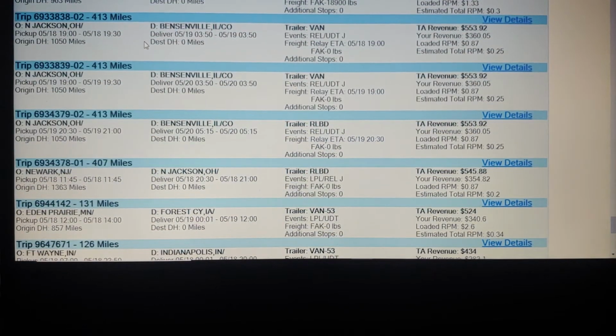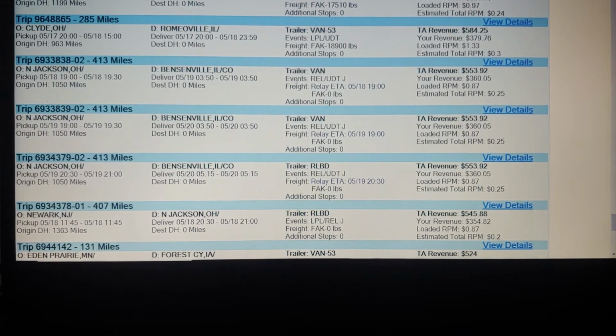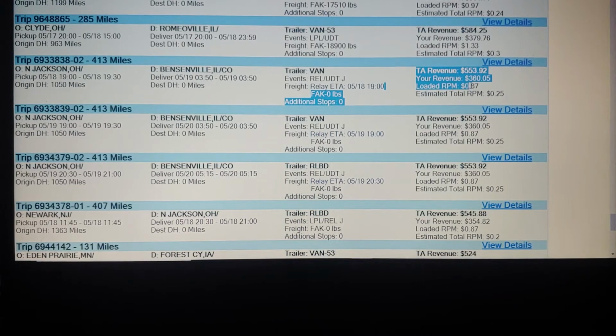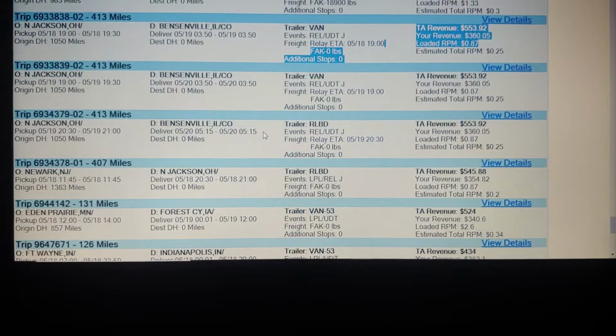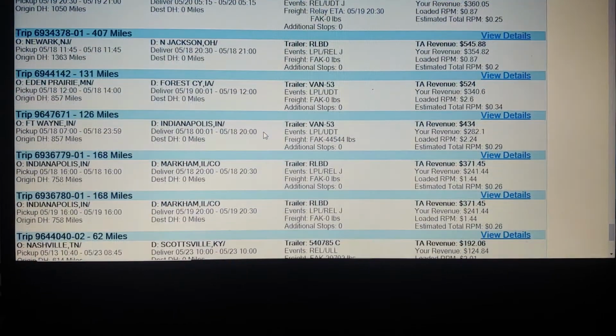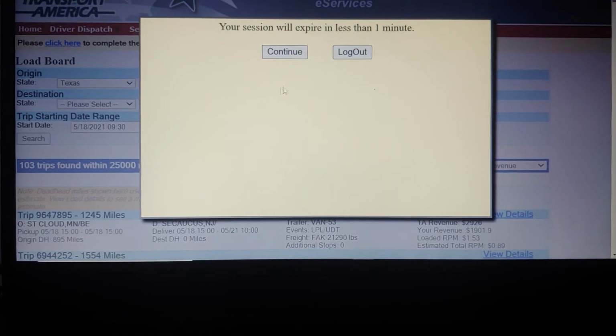80s, look at that one. Holy crap. North Jackson to Bensenville, Illinois, 413 miles. 87 cents a mile. And there's another one right under it. There's a third. There's a fourth. I mean, there's some good ones. There's some okay ones in here. I wouldn't say they were good.